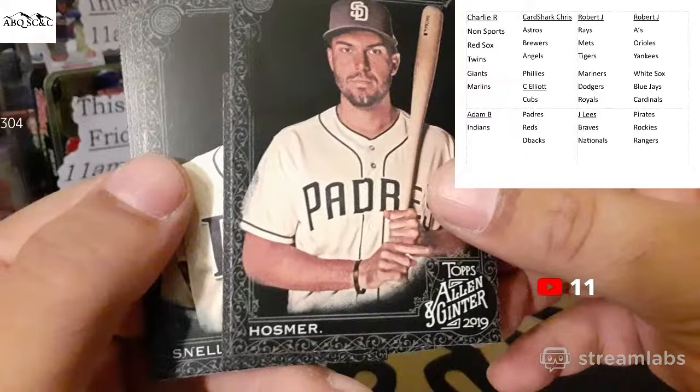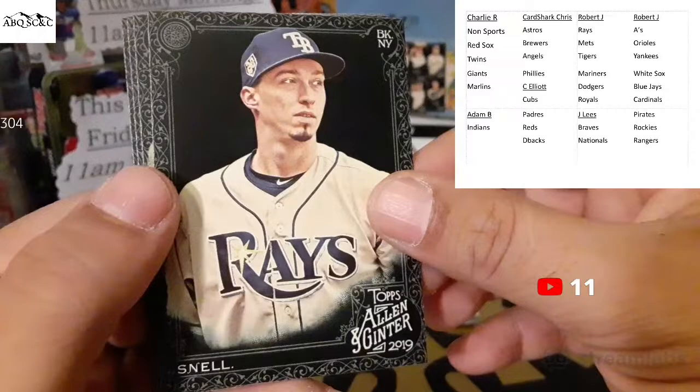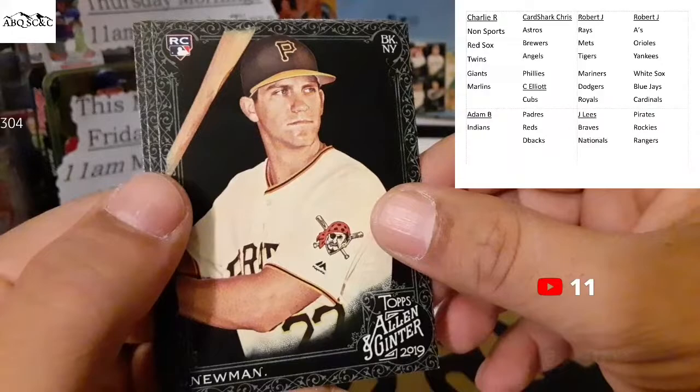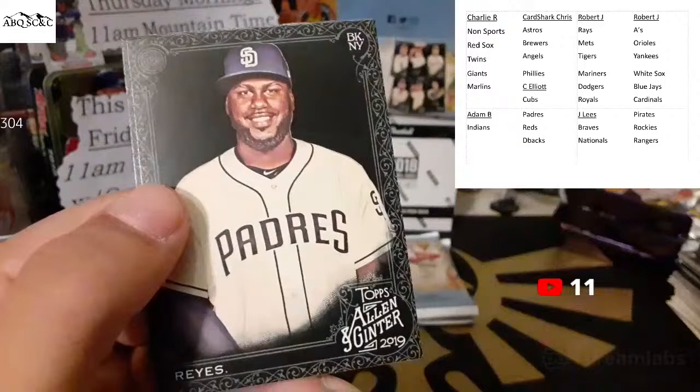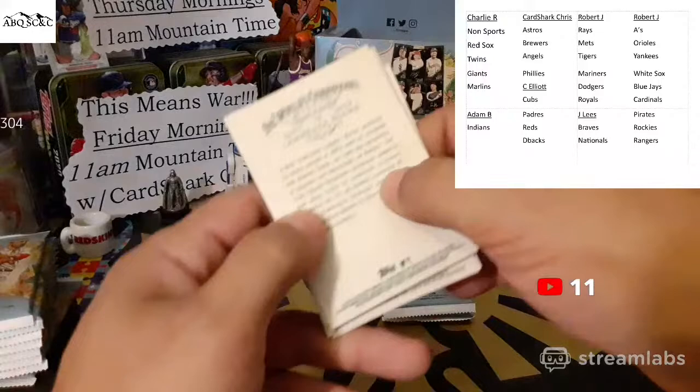Jackie Robinson on the mini. Blake Snell. Newman is our rookie card. Kevin Newman, that is Kevin Newman, right? Yep, Kevin Newman for the Pirates is a rookie. Franmil Reyes for the Padres. And last card is Paul Molitor. Nice. 3,000 hits and the Hall of Fame for Paul Molitor. Lawrence Rocks.